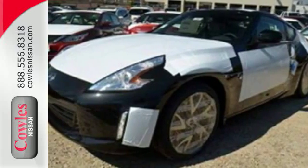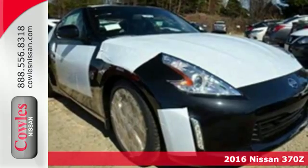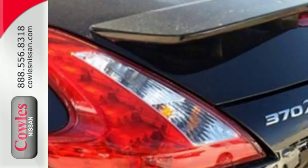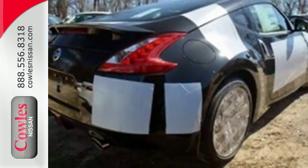It's a 2016 Nissan 370Z. Finally, a car that is as obsessed with being driven as you are with driving it. The sleek, muscular design proclaims this is a car that is all about performance. But once you slide behind the wheel, you will realize it is all about you, the driver.